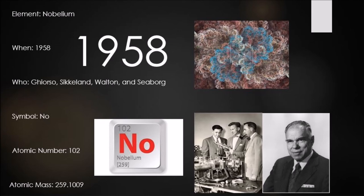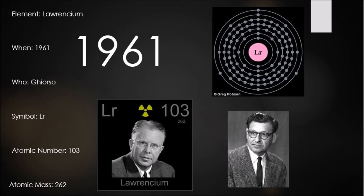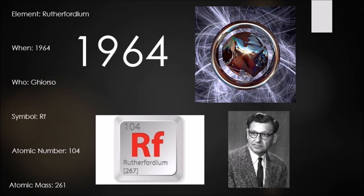Next, nobelium was found in 1958 by Ghiorso, Sikkeland, Walton, and Seaborg. Its symbol is No, atomic number is 102, and atomic mass is 259.1009. Successively, lawrencium was found in 1961 by Ghiorso. Its symbol is Lr, atomic number is 103, and atomic mass is 262.